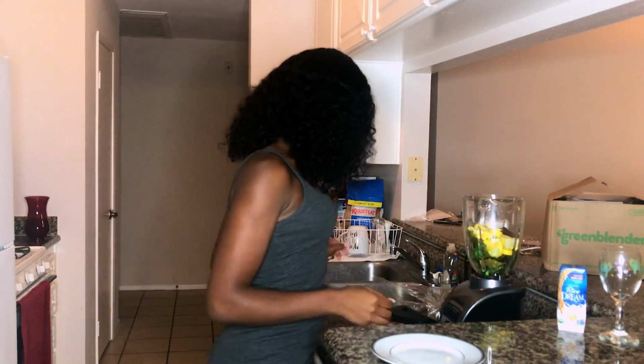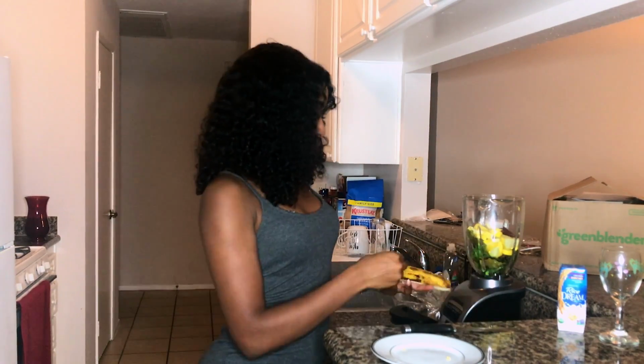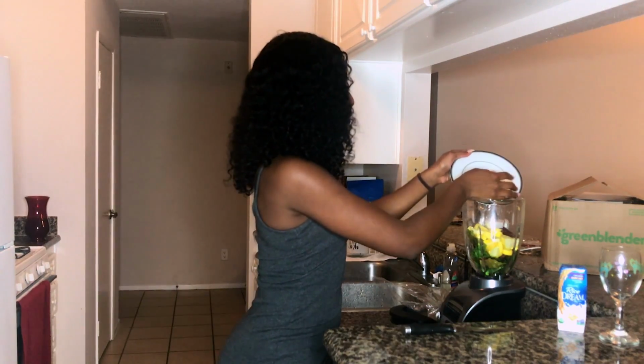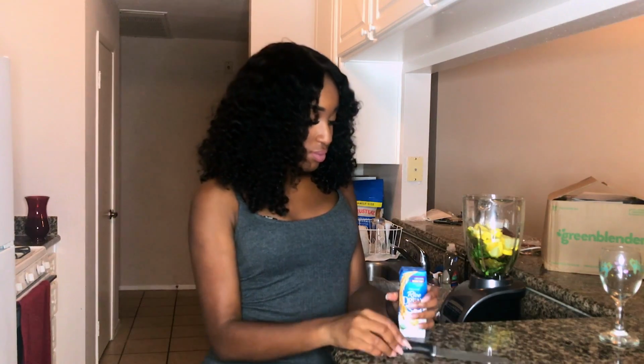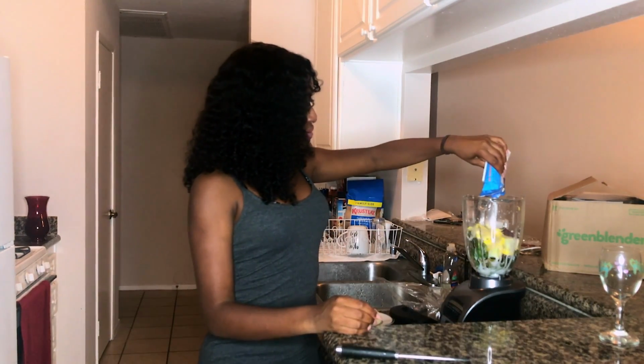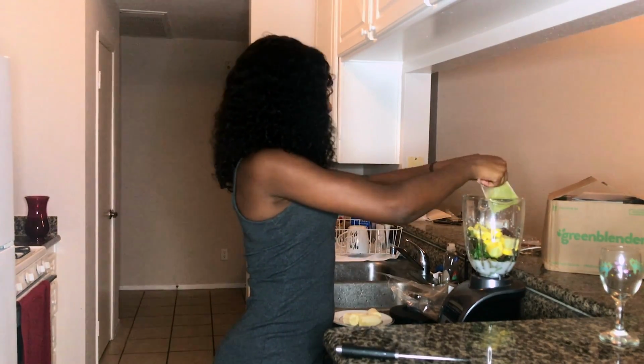2 organic dates pitted. 1 peeled banana. 1 cup of rice milk. 1 teaspoon of organic matcha tea. And 1 cup of ice.